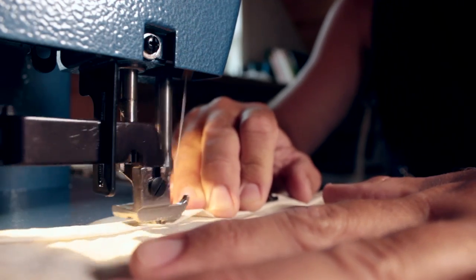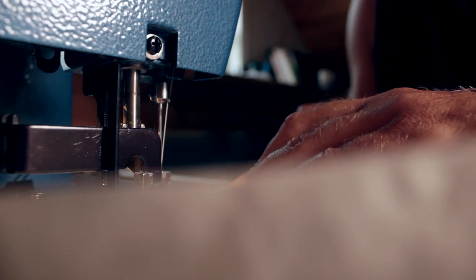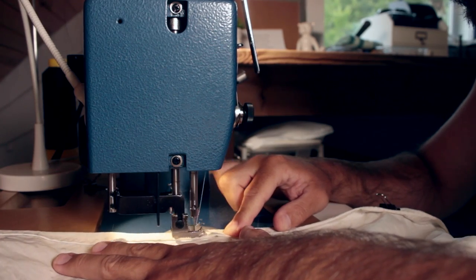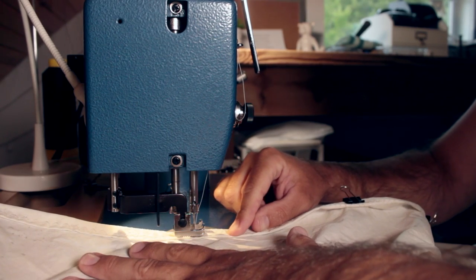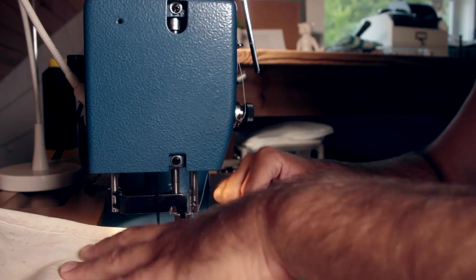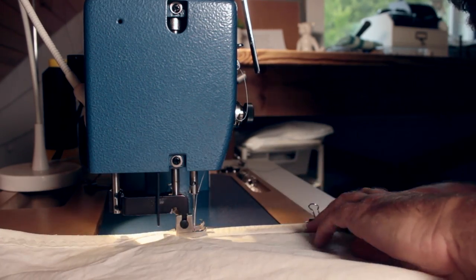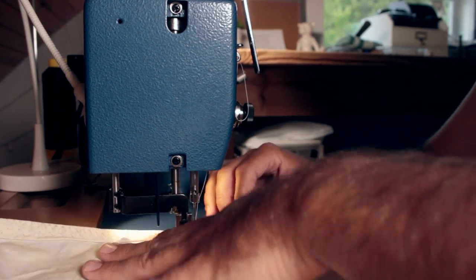My primary machine is a Sailrite Ultrafeed with zigzag, and that zigzag feature is very important for sail making. This is the sewing machine that I use in a small business, but I'm not in the business of sail making. I make mostly bags and packs and other outdoor gear, and these machines are great for sewing heavier fabrics.